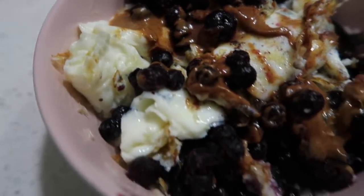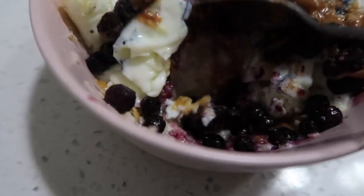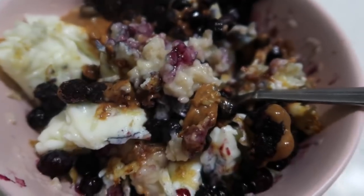Breakfast this morning was 30 grams of oats, which is about half a cup. It's underneath some egg whites, some frozen blueberries, and some almond butter.